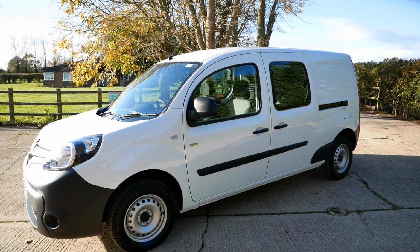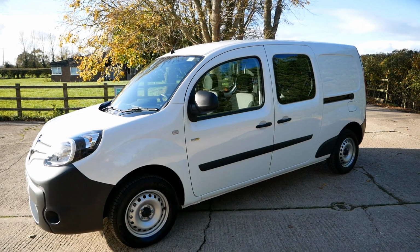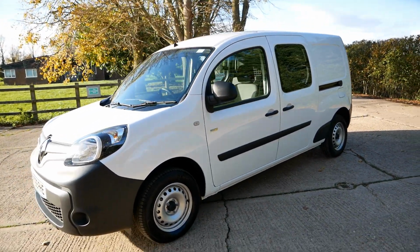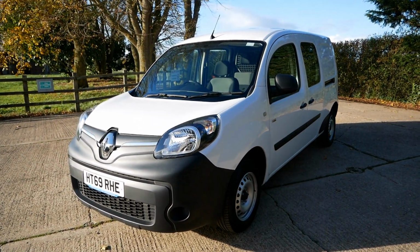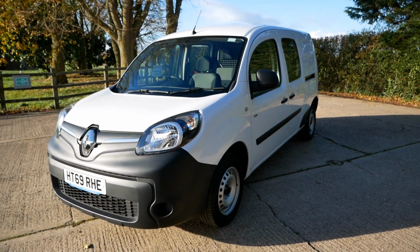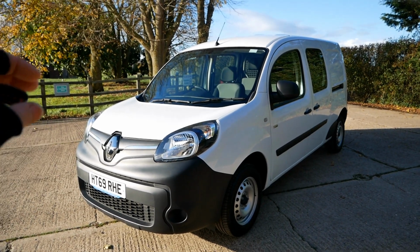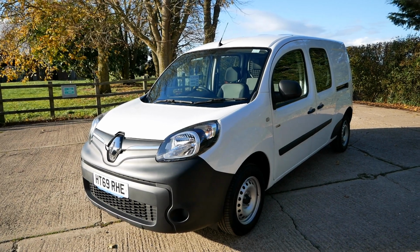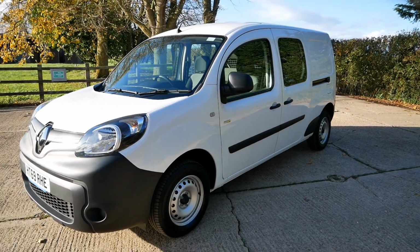So I've sold a couple of these with the 22 kilowatt hour packs. Haven't had one in for a very long time, but this is the new 33 kilowatt long range version. This one's only about 10 months old and is still effectively a new vehicle. The advantage of the 33 is not only has it got a bigger battery and longer range, you've got a different electric motor up front, and you've also got a heat pump heating system and a 7 kilowatt charger, whereas the previous model only had a 3.5 kilowatt charger.